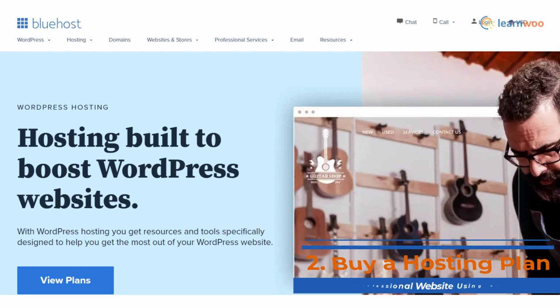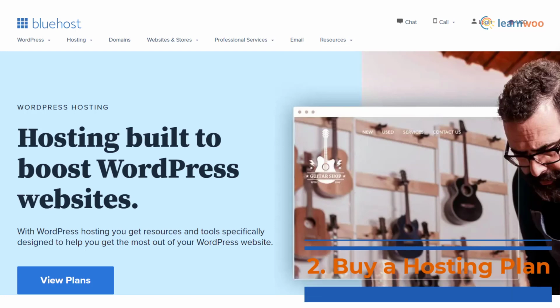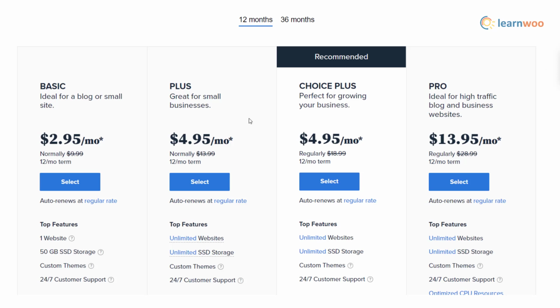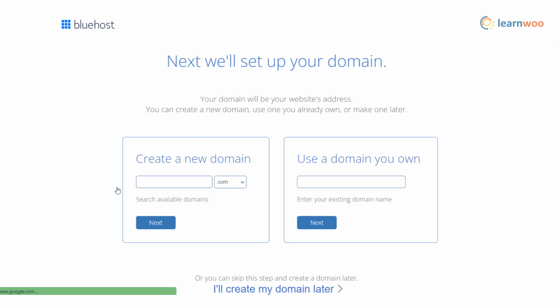To buy hosting, you can choose Bluehost. It is a reputable web host that's optimized for WordPress and will make sure that your website operates with no hiccups. Bluehost gives a domain name for free. Its interface is easy to use and user-friendly. If you are a beginner and you're launching a new site, the basic plan is going to be enough. It starts at $2.95 per month. In the next step, enter the domain name that you've decided.